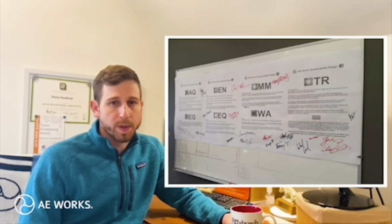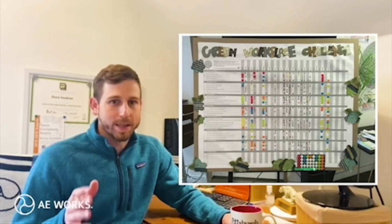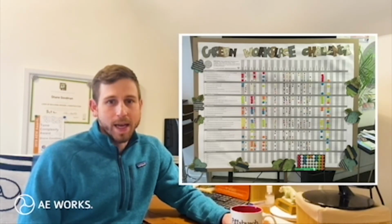Next, you want to make it easy for people to recycle and hard for them not to. So get rid of any small trash cans at people's desks and centralize your waste management and put good signage there so people know what they can throw where. Lastly, make it fun for everybody. We had everybody at AE Works sign a pledge for things we were committing to sustainably around the office, including waste management, as well as created a challenge for all the employees to practice sustainable efforts at home, including recycling, and ultimately picked a winner based on those efforts.